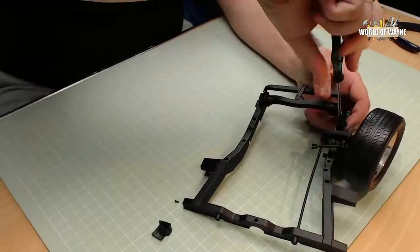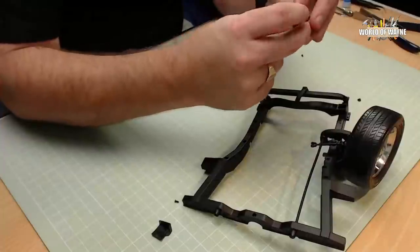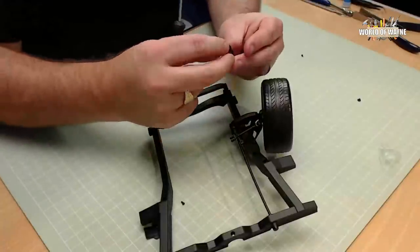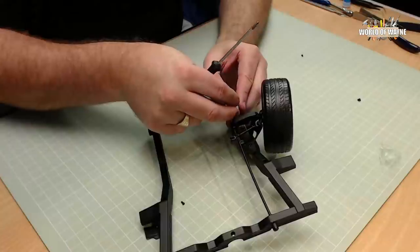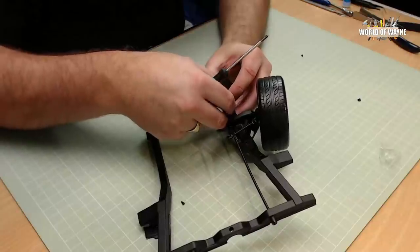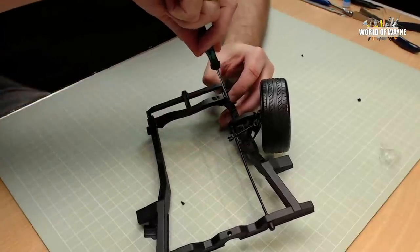Let's take that out again and have a look. Okay, let's try that again. So we're going to be putting this in with the flat side towards the inside. God, we're having a mare tonight, aren't we? I knew this was going to be like that. It actually goes on these slots here. I was putting it in the wrong hole. That's why. And then this is going to go in here.